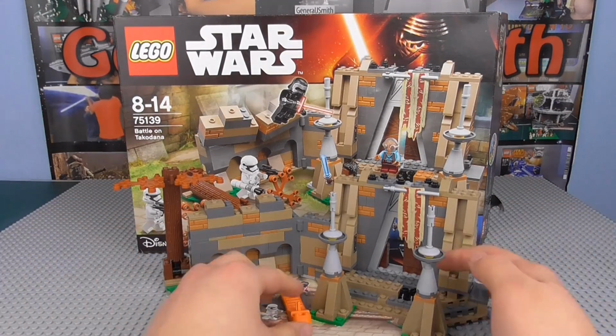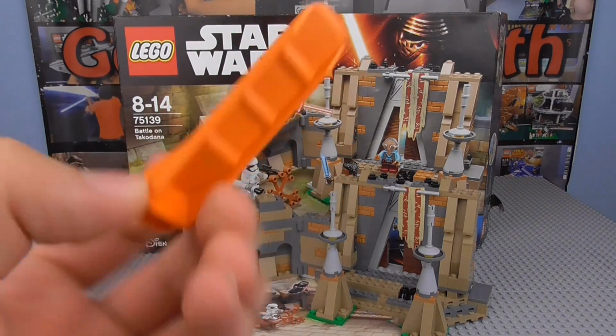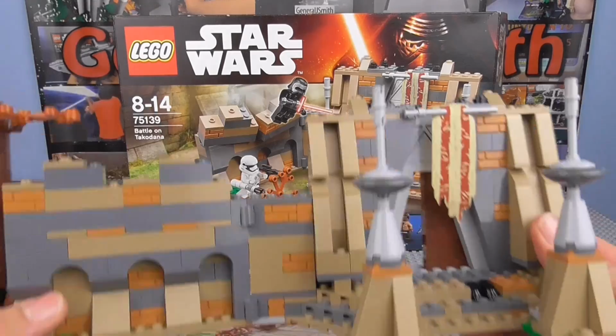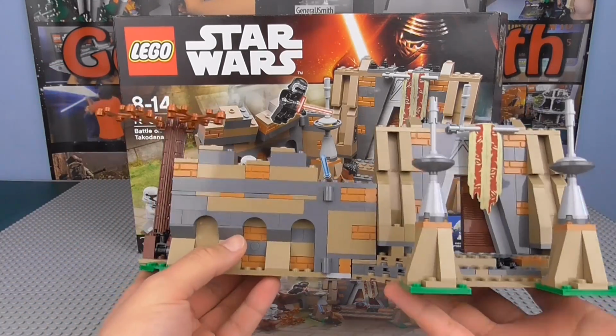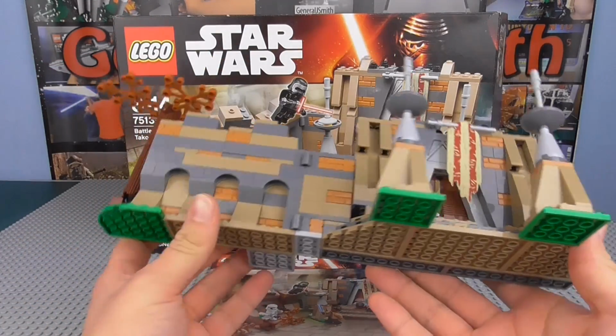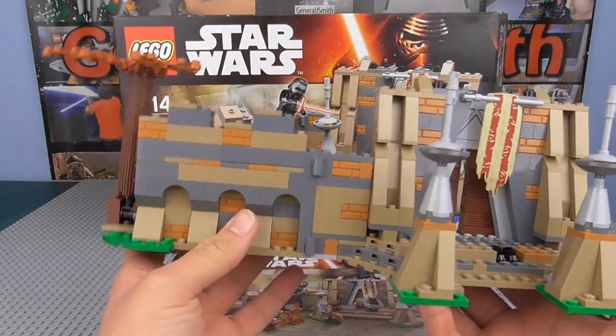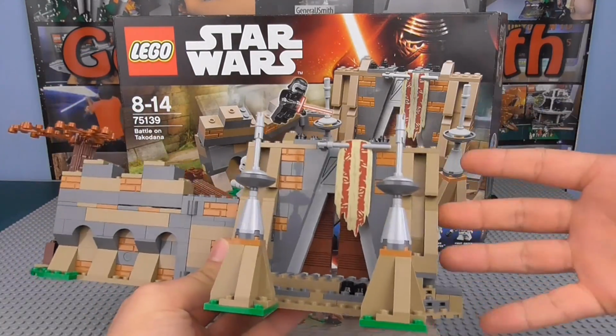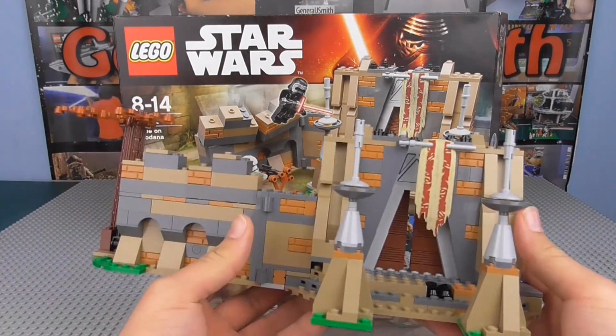Alright, so moving on to the set, we of course get a brick separator, as with every set, nothing much to say there. This set actually has a number of features when, in actual fact, it really isn't that large. I didn't really expect a massive amount for 400 pieces, but still, it really is not a very large set compared to my hand. You can see my hand is actually taller than the highest part of the set.